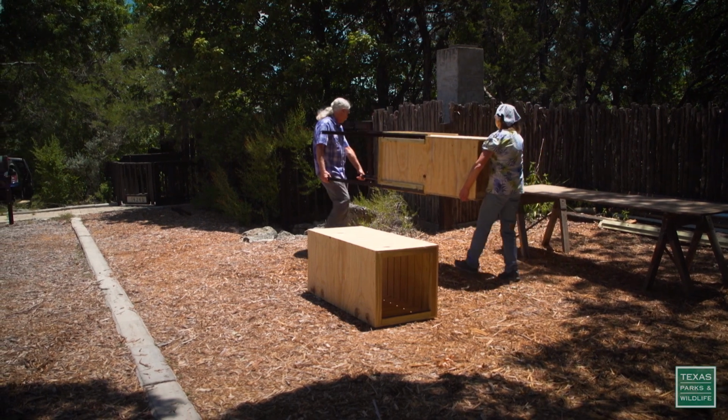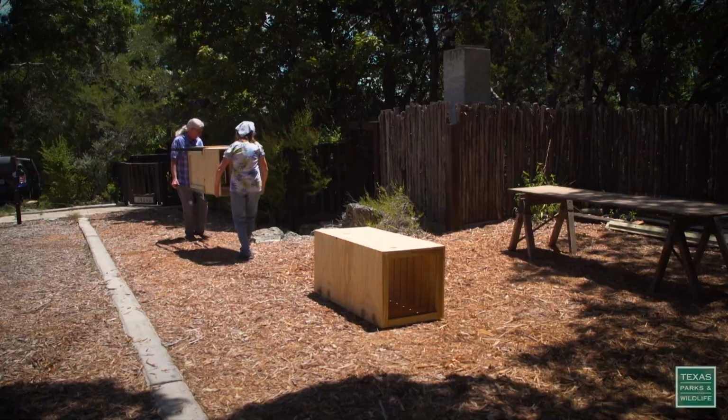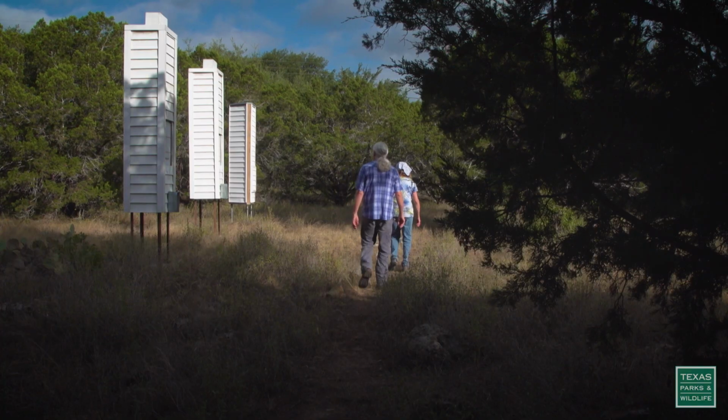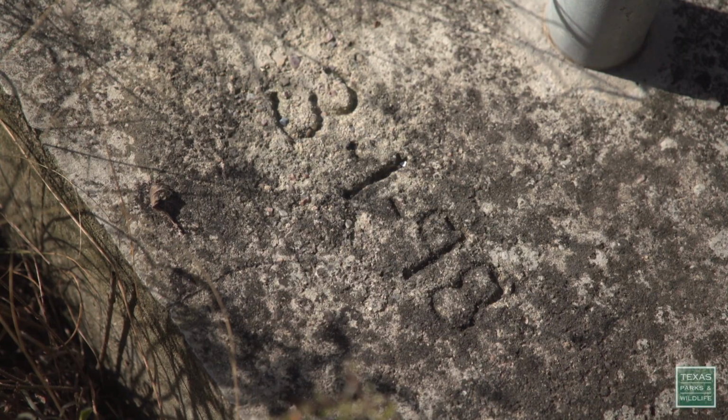Yeah, basically anybody that can use a few power tools and read a tape measure can build one of these chimney swift towers, and just one structure can make a real big difference in the breeding success of the birds. I think all three of these have nestlings in them. I think so too. These two have been working on swift towers for quite some time.